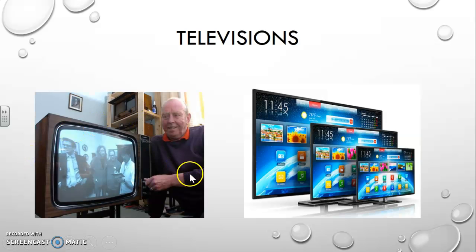Now, televisions, they've really changed. If you see in the first photograph, they're in black and white. They're a lot bigger than we have now, as in they're a lot thicker. Ours are larger in the sense they've got a larger screen now, and they're a lot more colourful and lighter.